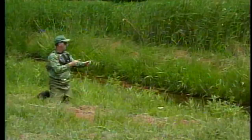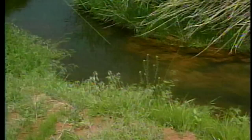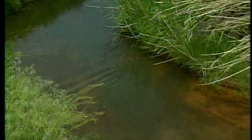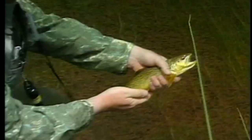You'll catch him there. There, I told you, very good. Outstanding. Oh geez, we've got another scrapper. Notice how cloudy the pool is now. As soon as you do catch one, they really cause a lot of turbidity. Nice going. He's a fat one. Very good. You see the weeds wrapped around them? That's another hazard that we have fishing these spring creeks. Look, how's that for a spring creek brown trout? That's a nice one.